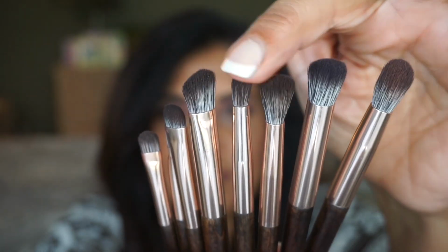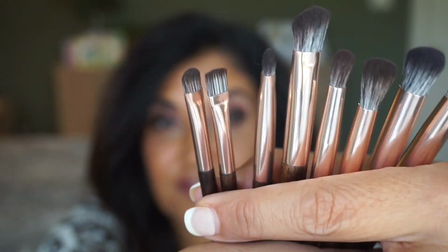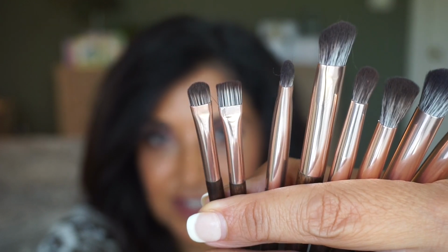We have a pencil brush, an angled brush, a flat shader brush right here, kind of like a liner brush, and a very thin flat shader brush, which I kind of like. I like these 3. They also sell these separately and they range between, I believe, $8, $9, $10 each. And I believe the singles are mostly in stock.